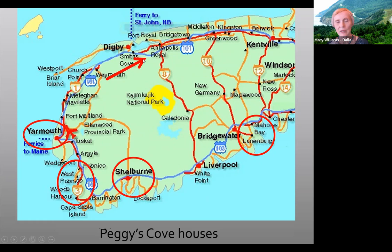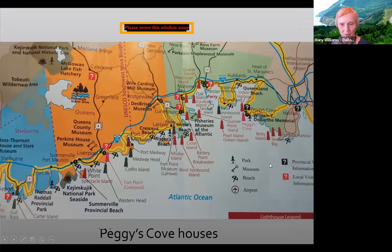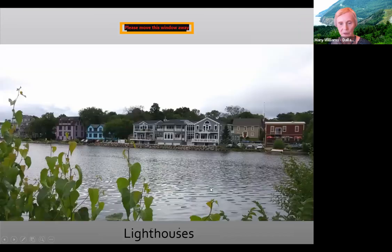As you see, this is Annapolis, not our Annapolis, though. So this part is not on the tour but one that I did on my own. This is a map of some of the lighthouses, and you see all these little coves have to have lighthouses. This is Lunenburg right here. There it is, Mahone Bay, and they have their museum there too.